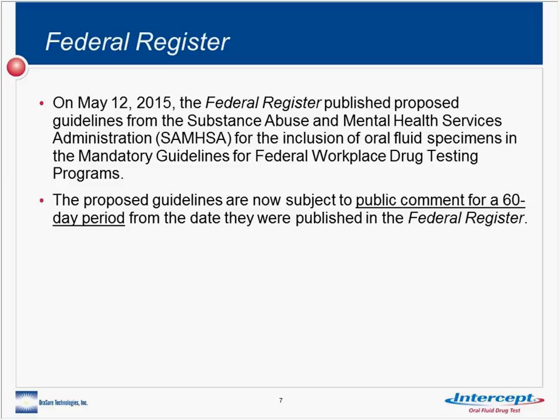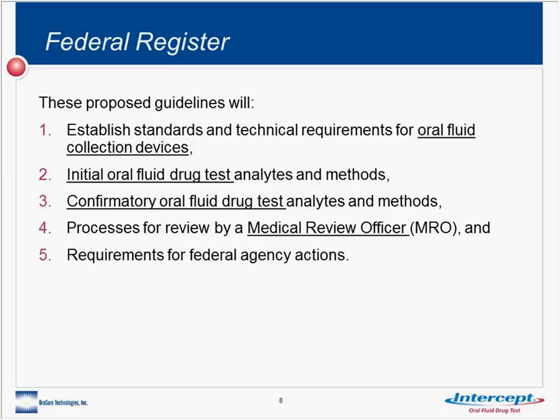But the foundation upon which DOT regulations for lab-based oral fluid testing will be based. And I'm going to share a little bit more on that with you momentarily. Really, they have standards and technical requirements for oral fluid collection devices. By that, I don't mean on-site oral fluid testing devices, but the devices that are used to collect oral fluid samples that will then be sent to a laboratory. They establish criteria for initial drug tests or confirmatory drug tests, again with oral fluid through a laboratory, and the processes of review by medical review officers, and specific requirements that apply to federal agencies and what they can do, potential testing with oral fluid samples through a laboratory.